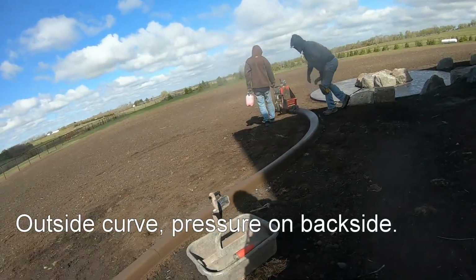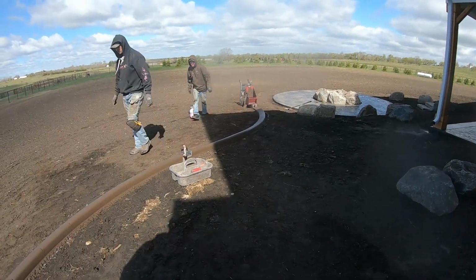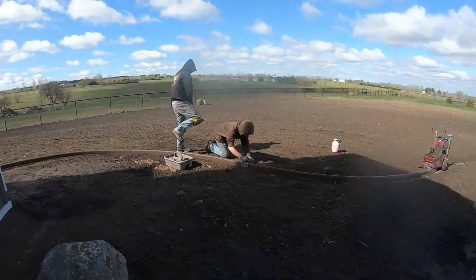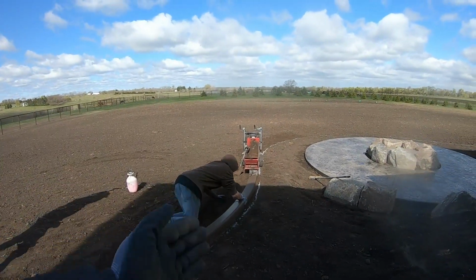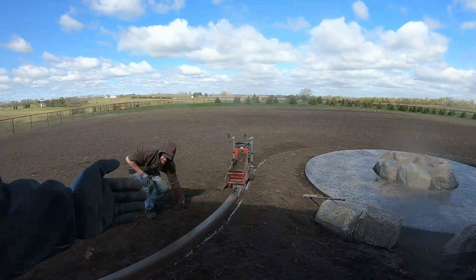Different ways to do this. Notice Trey jumps on the outside of the curb to try to get pressure on that backside. Okay, he's young and spry, he can do that. Typically I'll do the same thing as Andrew right here, is try to get my elbow on the outside of that curb to make sure I can get pressure going this way, because the cracking issues are going to happen on the backside right there.